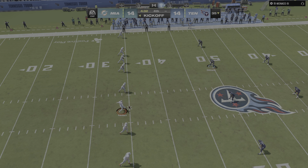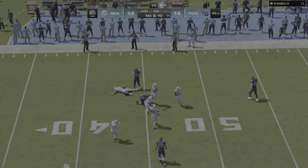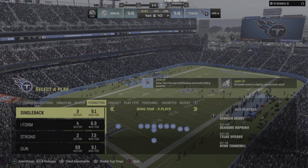Now this one setting up for a great finish. All tied in the 4th as the kick's away. 4th quarter. That's game.